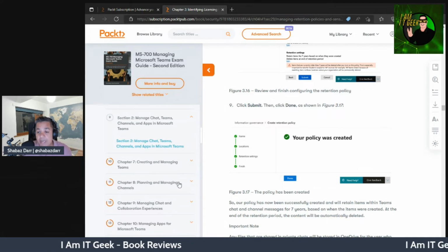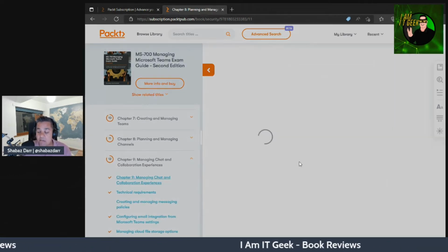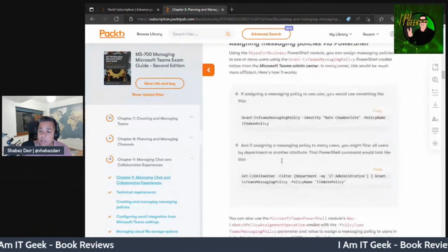Creating and managing, planning and managing chat and collaboration experiences. Again, if we just start browsing down this, after a bit of theory and some tables, we'll get straight into images again. Loads of labs.